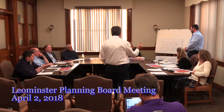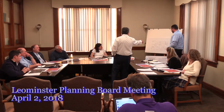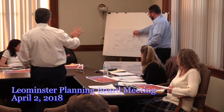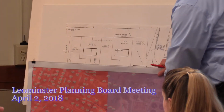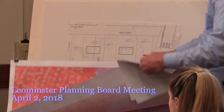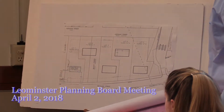So we looked at, well, what about putting duplexes? And you can see the line goes right across where it's already commercial, and then there are 2 lots up in the back, which aren't part of this project at all. I don't know if you have another plan to show that, but it was never part of this. It has nothing to do with it. Are those yours too? Yes. So it's never part of it. It's not on the plans. It's just land that sits there, and again, it's not part of this.